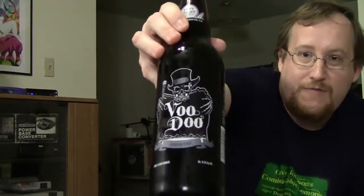We have Voodoo American Stout from Left Coast out of San Clemente, California. Can we get a closer look at that label? Yeah, the label is really, really cool. I love that label, and that was actually what got me to try it at Dirty Dog on draft. Something with that badass of a label has to be amazing. I do have one complaint: he does not have a monocle. That would make it so much better. Monocles are awesome, especially on skeletons.